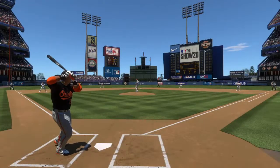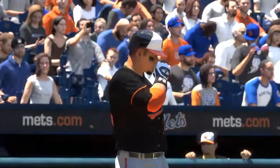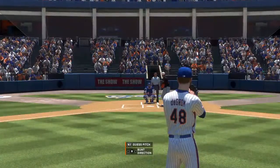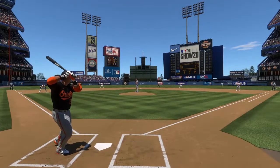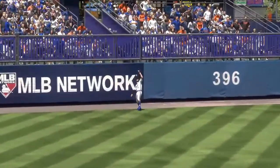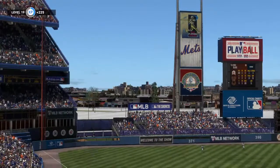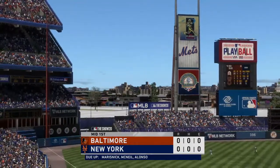Into his windup. Here comes the 1-0. 2 balls and no strikes. 2-0 to a guy with this kind of pop, you better be awfully careful because he's going to be swinging out of his shoes. Now the pitch. Fly ball out toward left center field. Marisnick on the move. He's there to track it down, and that'll end the inning. So a fairly painless top of the first. And now the Mets offense will go to work for the first time. No score.